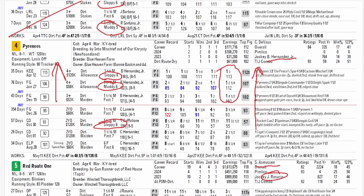Let's go on to the four, Pyrenees. Brian Hernandez Jr. gets the mount, your Kentucky Derby winning jockey. He has won his last three races, coming in good form. His speed numbers are consistently improving.